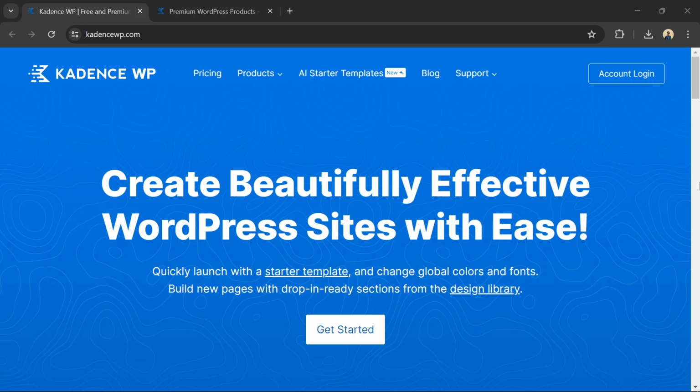Choosing the best KadenceWP plan depends on your website's needs and budget. Here's a breakdown of their plans to help you decide.